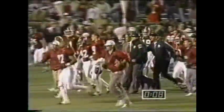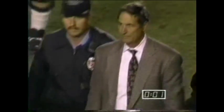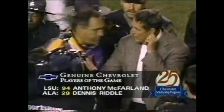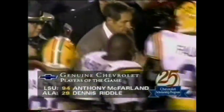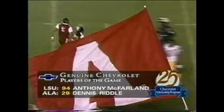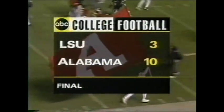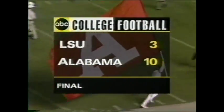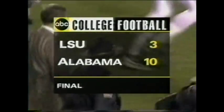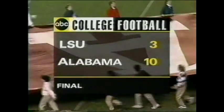So Alabama beats LSU 10-3. Win 59 for this man. One more and he'll average 10 wins a season for 6 years. And our genuine Chevrolet players of the game for LSU is Anthony McFarland, for Alabama Dennis Riddle. And Chevrolet donates $1,000 to each school's general scholarship fund to reward outstanding students for their academic achievements and to assist those in financial need. Bama rolls 10-3 over the Tigers.